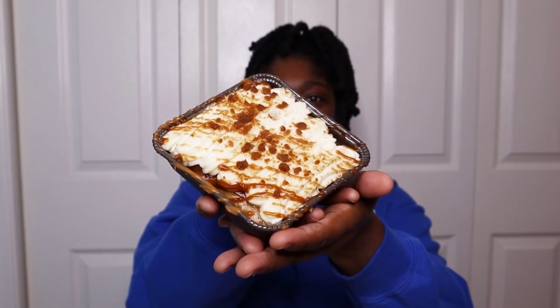Okay, I'm gonna pick this one up. The other two I couldn't pick up because they were very gooey. This one comes in a little tray. This is tres leches. Oh my goodness. Mind you, I don't think I ever had tres leches. I really want to try it. I have not gotten the chance. This is a Biscoff tres leches.